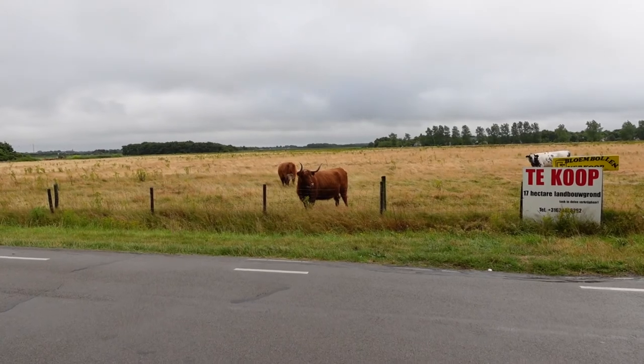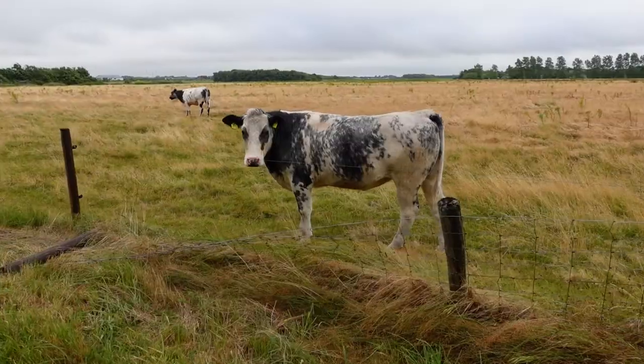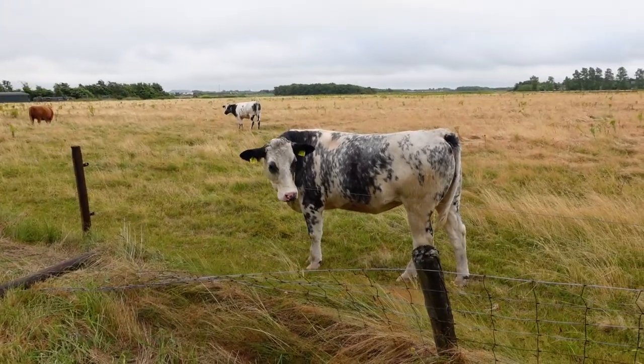Going out for a little walk just by our house. There's supposed to be a forest right behind it, so that's where we're heading. Hello cow, aren't you a pretty one?